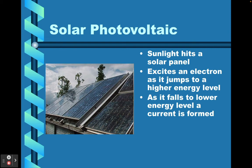What happens is the sunlight, the photons from the sunlight hit the solar panel and they cause an electron to jump from a lower energy state to a higher energy state. You may remember from chemistry, or you may not remember from chemistry, they'll talk about different orbitals or different energy levels. And so, what happens is when the electron jumps to this higher energy level, it's excited, but then it's going to fall back to a lower energy level. And as those electrons fall, you create a current. A current is a flow of electrons. So, that is how solar photovoltaic works.